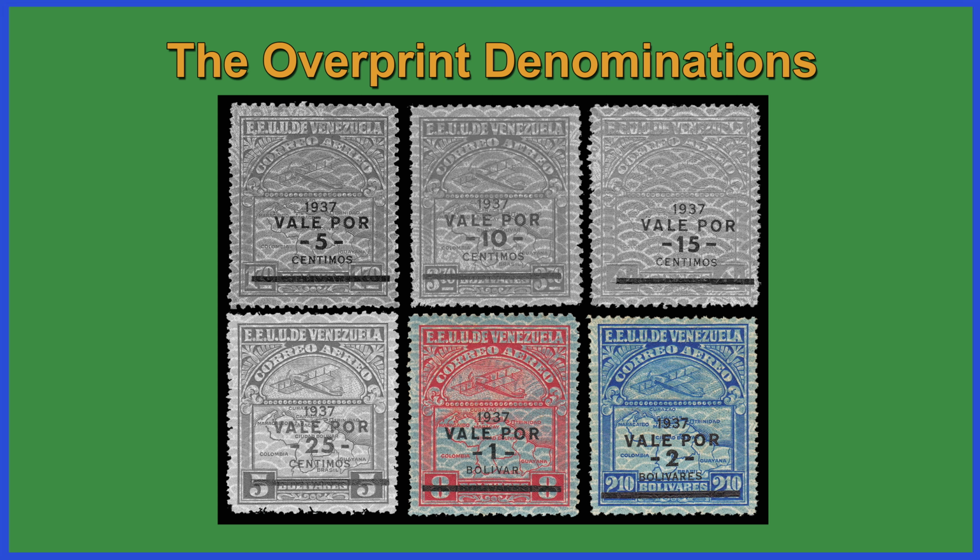The most severely affected of the Winchesters was the 2.1 bolivar issue. Of its original production of 35,000 stamps, 5,000 were used for overprinting. This left only 30,000 of the 2.1 denominations. This was a 14% reduction of the original total. During their 3 weeks of existence, these overprints were used, but can be difficult to find.